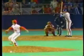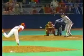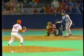Called him out. And right here, a fastball, and Carter thinks it's low and outside. But Dutch Reynard said it was in the strike zone. So now it's Darryl Strawberry.